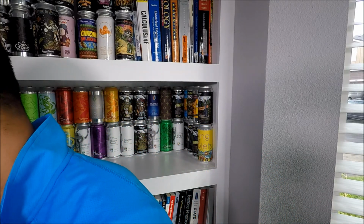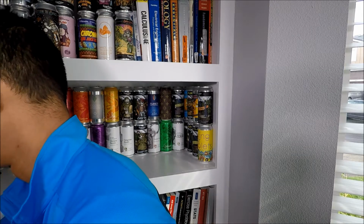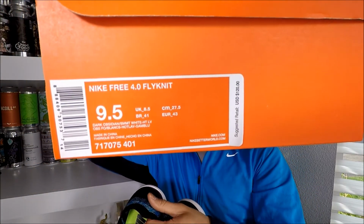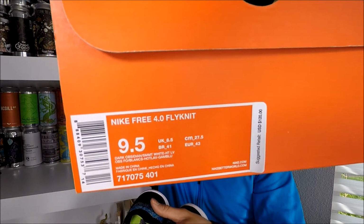I got a box right here. I'll show you the colorway too. It has a pretty long name for a colorway. So Nike Free 4.0 Flyknit 9.5, retailed for $120 back then. I'm not sure what the retail price is now, but it can't be that much more. I would say, if anything, it might be $140. So I guess it could be a $20 difference between 2015 and 2020.